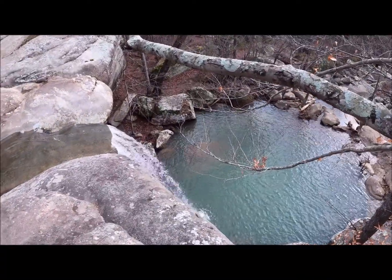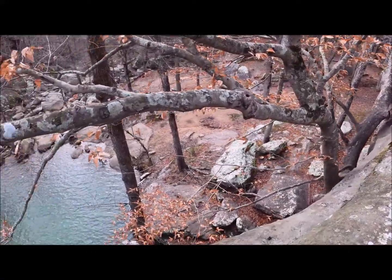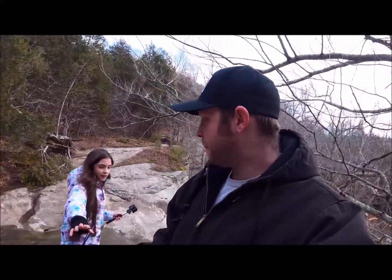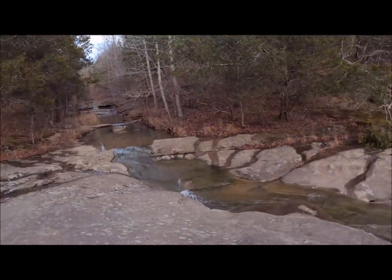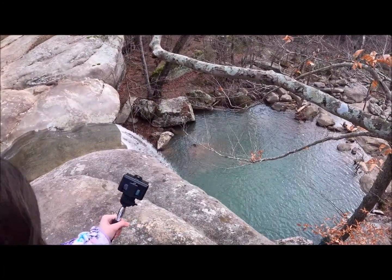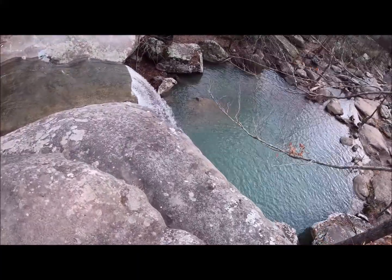Oh yeah, that is what I was hoping to see. Lots of water running off of it today. See if I can't get some good footage with my drone at least. Hold my hand so I can look over. Okay. Yeah, I'll hold on to it. Yeah, I mean it's beautiful. Yeah, the water's blue today. Nice and clean. A lot of water flowing off of that sucker. My drone is going to get some awesome footage of the falls today.